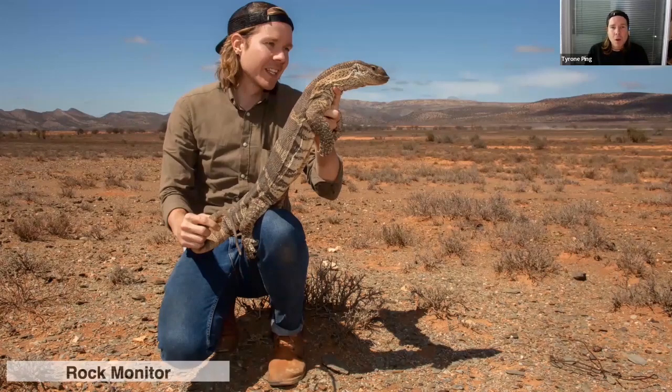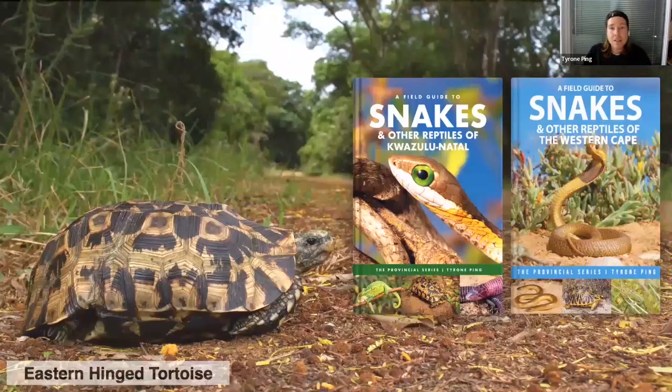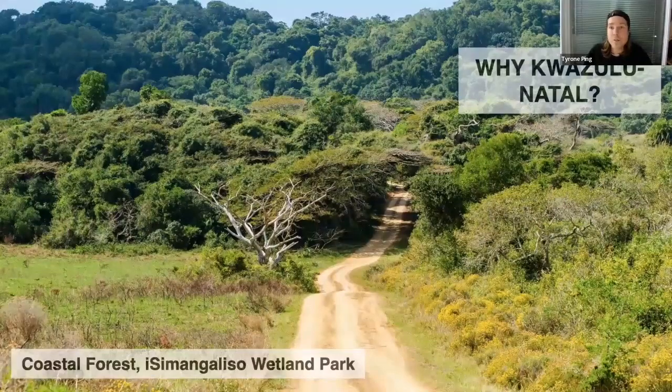What I have done over the last couple of years is start to write several field guides on the region. The latest field guide is Snakes and Other Reptiles of the Western Cape, and before that was Snakes and Other Reptiles of KwaZulu-Natal. So it's actually been the first field guide of its kind for the region. Safe to say that you're in relatively good hands when it comes to the snakes and other reptiles on this upcoming tour. So first of all, we'll kick off with why KwaZulu-Natal.